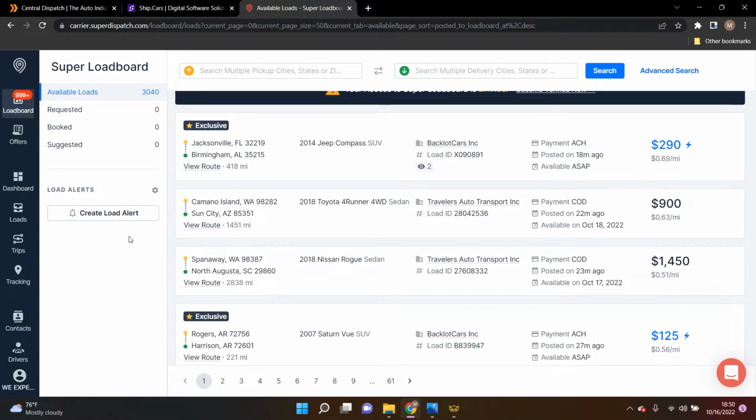I did not know at the time that this is very similar to Ship.Cars, in which you can use this as a TMS, which is a management system for your company. You can use this as a management system for that as well. If you got employees, if you got drivers, you can book loads and dispatch loads to your drivers and all that kind of stuff.